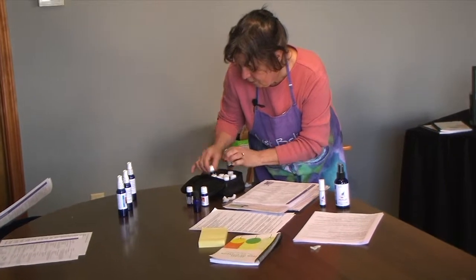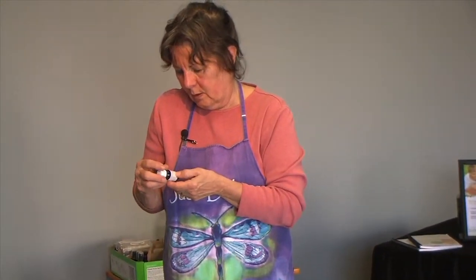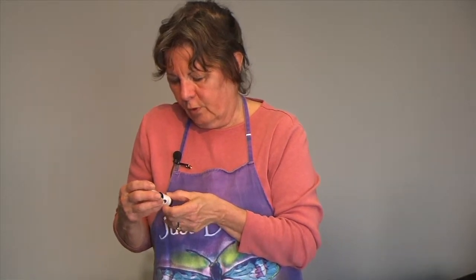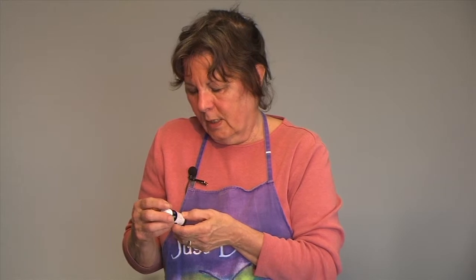It's ones that smell good. Let's see. Calm is pink grapefruit, tangerine, orange, ylang ylang, tantacetum annum, rose, and rosewood. So no wonder it smells good. Really nice oils in it.